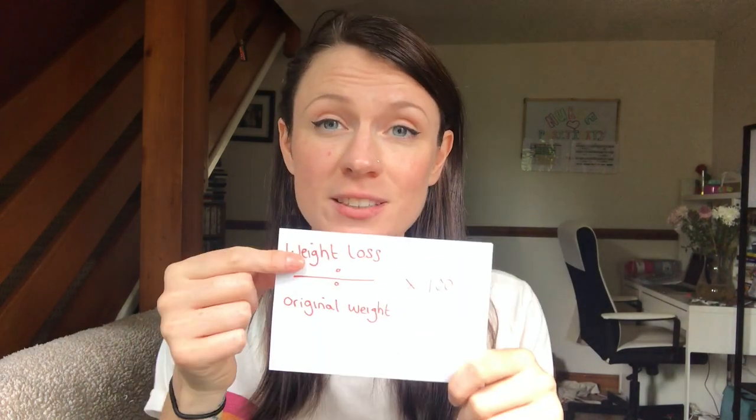It will usually be point something something something in my experience. I haven't had a whole number yet. So let's work this one out. First you need what your actual weight loss is. So you do the 69 kilograms, take away 57 kilograms, which will leave you 12. Then you do the 12 kilograms, because that's the weight loss at the top.